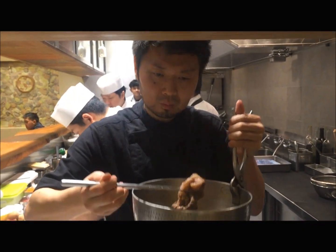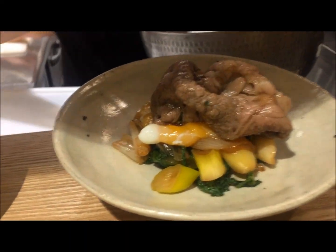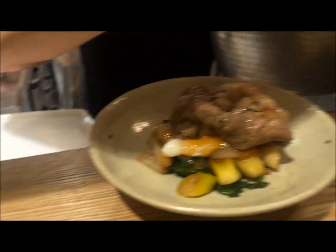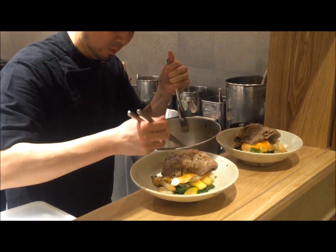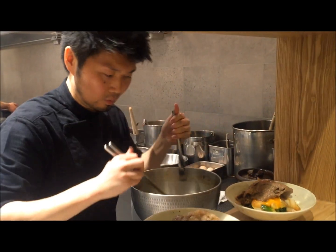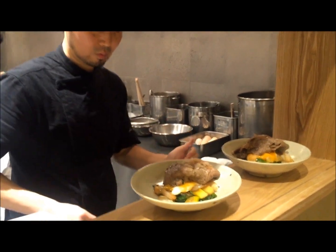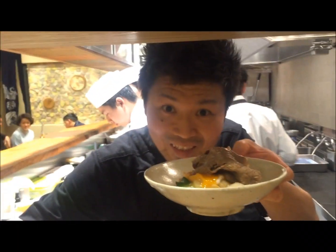Chef Zayu is preparing the next dish for us. Chef Zayu is actually really young to be a head chef. In Japan, you usually have to be at least over 40. Chef Zayu opened his very first Den restaurant at the young age of 29, and it's only been about a decade. So here it is. Thank you very much.